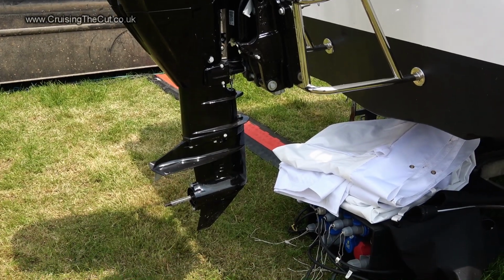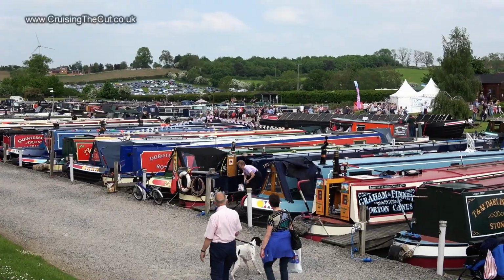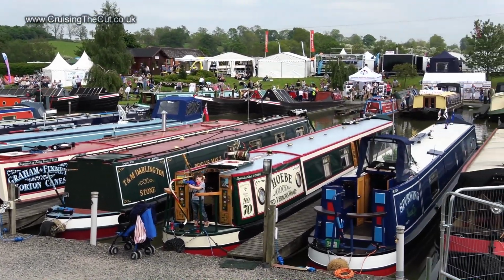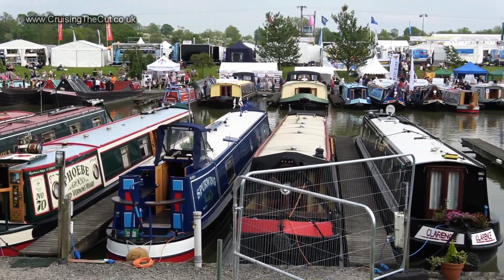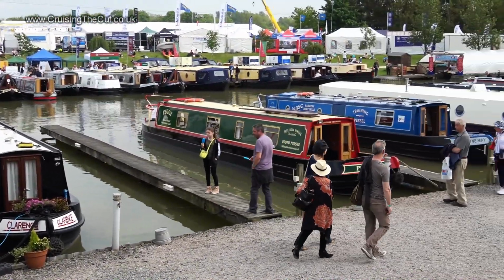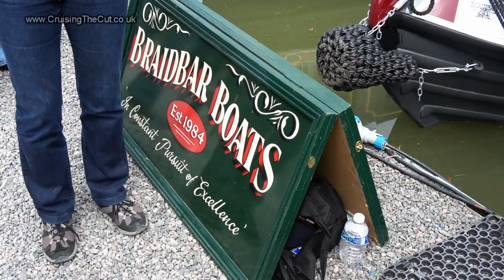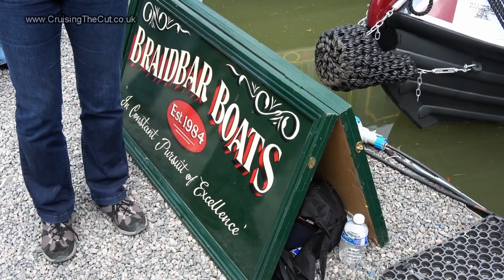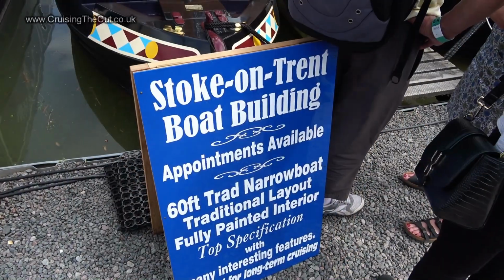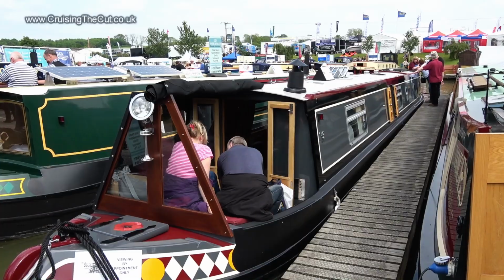Let's head down to the water where the real action is, and a vast array of tempting craft for the lottery winner to buy. And, unfortunately, you really do need a decent bank balance if you want to buy new. They're easily 100 grand and upwards for a properly nice, fully fitted out boat. All kinds of well-known names here, very hard to know who you'd want to buy from, so it's a case of meet the makers, see their work, and decide if you fancy the cut of their jib.